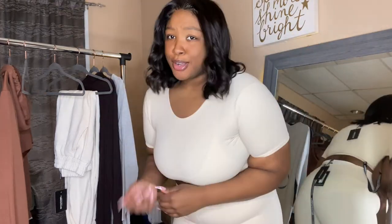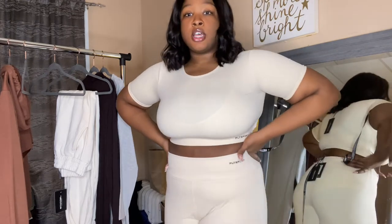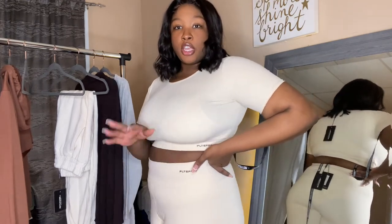Oh no, it just says Pretty Little Things sport. Love this. I got this because your girl's back in the gym, okay? And looking cute in the gym helps a heck of a lot when working out. Let me tuck the undies because y'all can see my undies. But I love this. It's giving like cream.